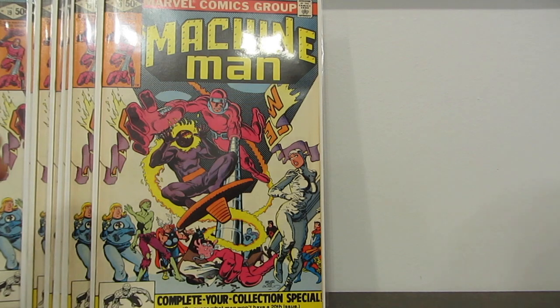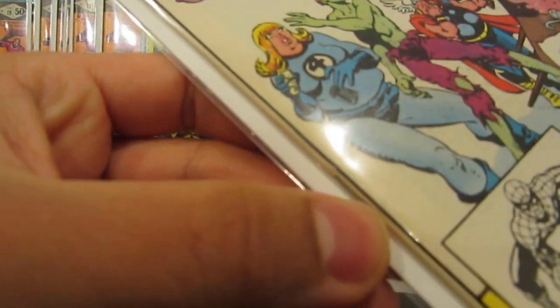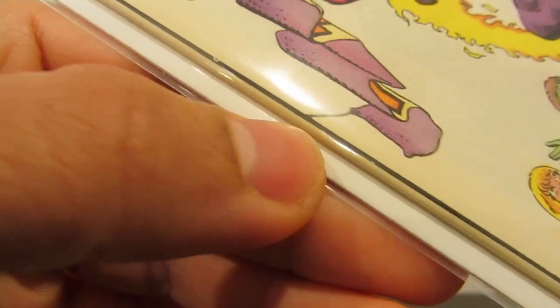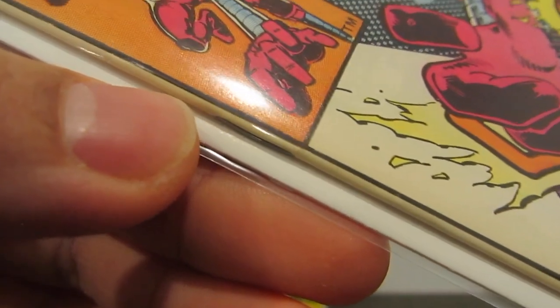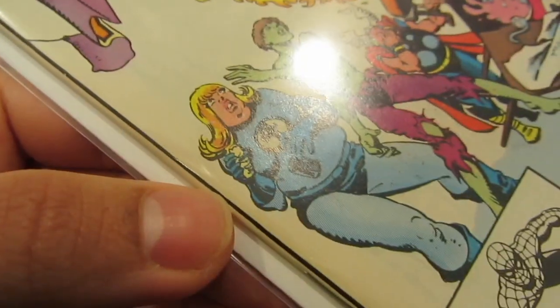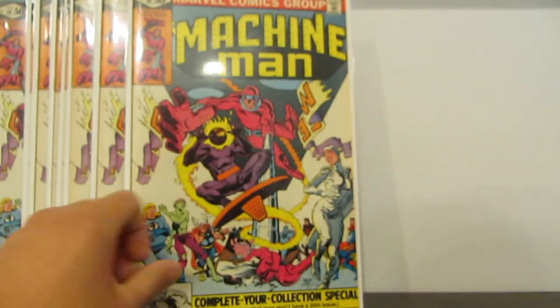And a copy like this, there's no spine ticks. A really flat spine, just beautiful. This is a beautiful copy, really beautiful. It's just a comic, but the shape is really sublime. These are all CGC near mint grade worthy copies.